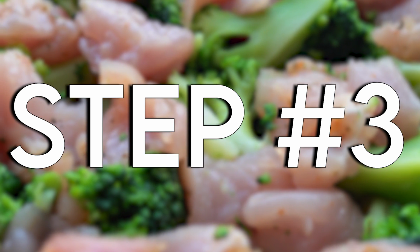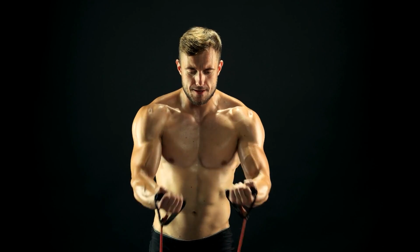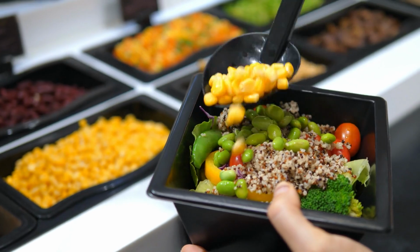Step 3, eat the right amount of the right stuff. Like I said, to look like Tom Holland, you're going to need to build a solid base of muscle mass before shredding enough fat to show it off. So here's how I'm going to get you to structure your nutrition to do just that.